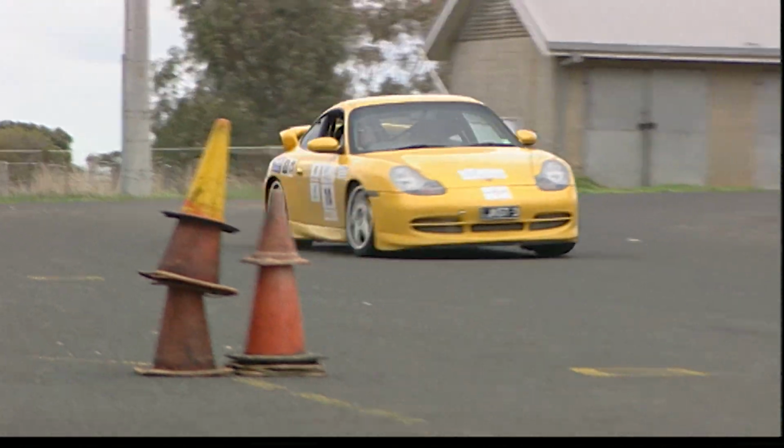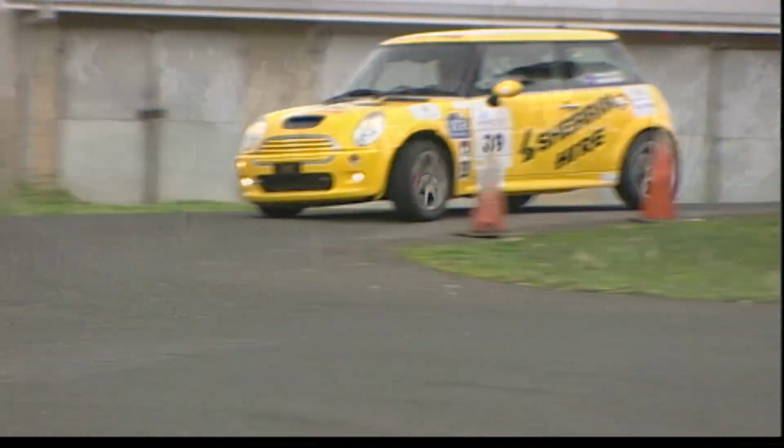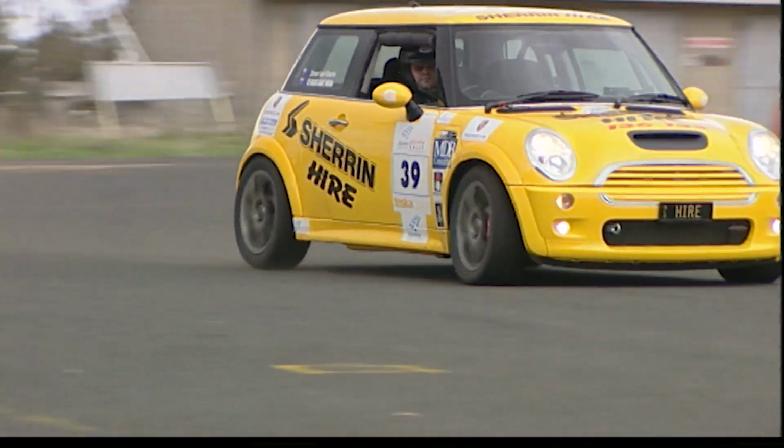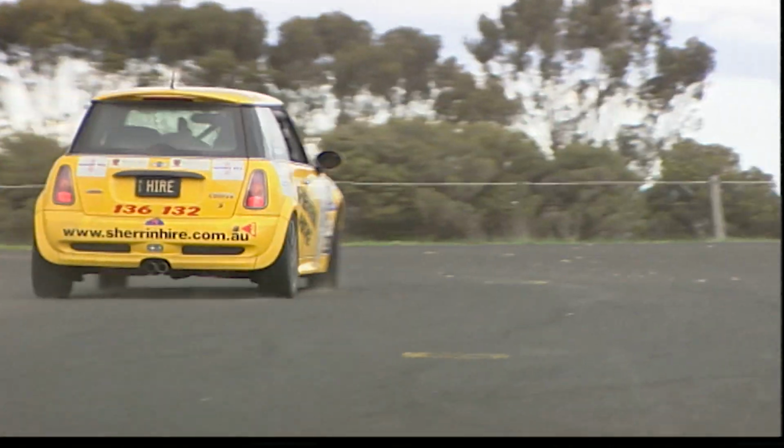The other part of this run was the tight turn towards the finish. Now, most of the Porsches don't use their handbrakes around here. They're almost non-existent. They use the power of the car to flick the back around. But for the rest of us, the field had to use their handbrake. It's the best way to excite the rear, get around the hat as quickly as possible.